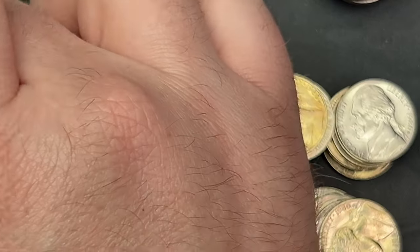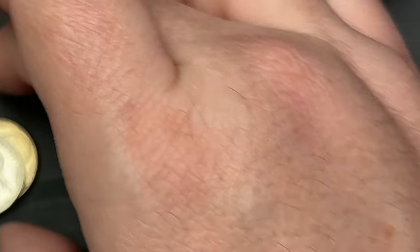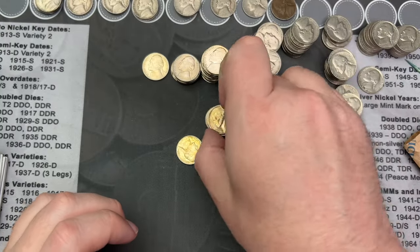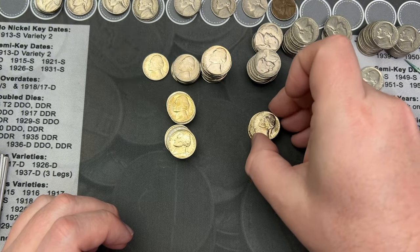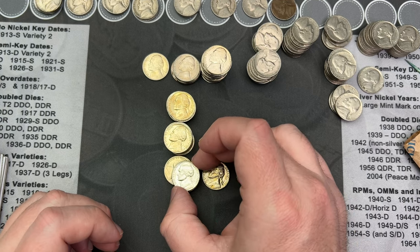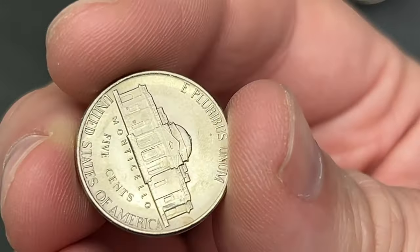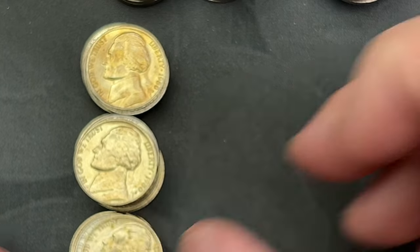81, 81, 81, 81. All these are in quite nice shape. So I'm touching them by the edges there. I'm trying to be extra careful with them. All right. So we've got all of these here are 80s, 81s and a 79. And some of them are in great shape. This one I think has some surface dings on it, but otherwise, really nice condition. But yeah, there is some nice ones in here.